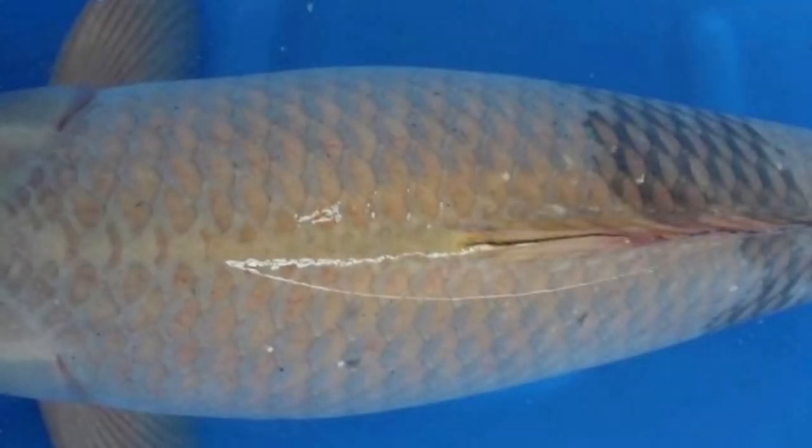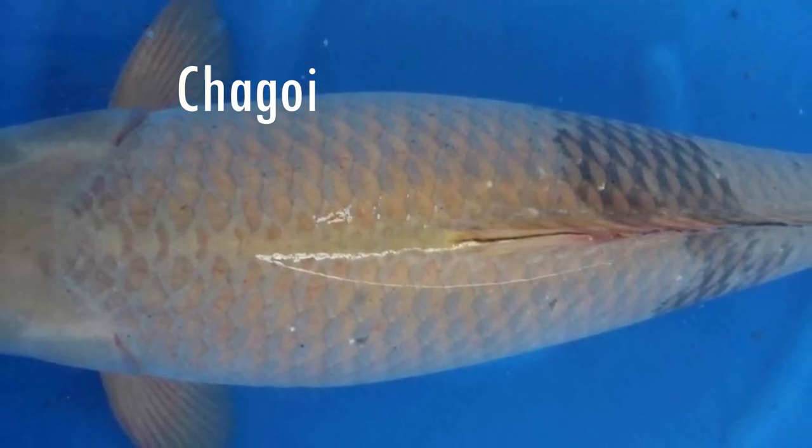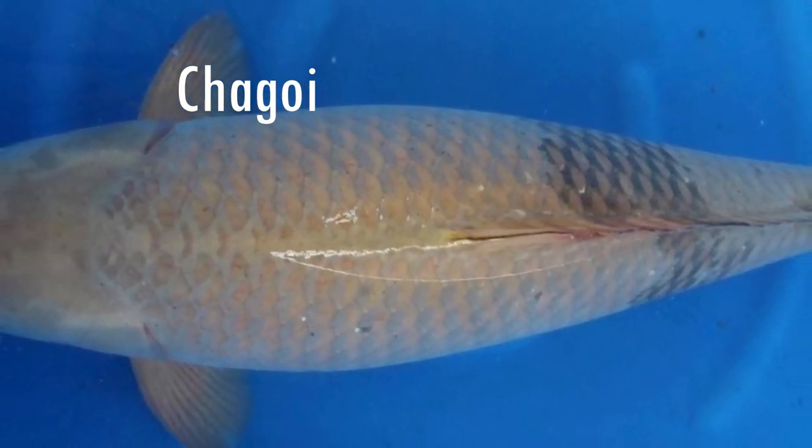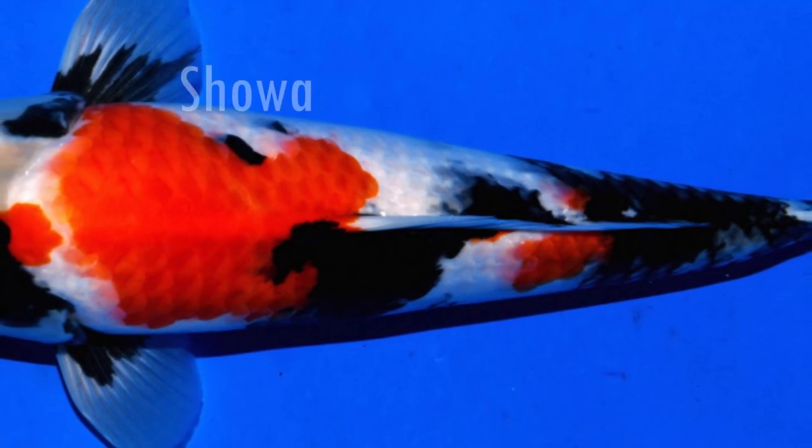The first choice is quite easy. I definitely would have bought a chagoi. From most videos I've seen, they are regularly reported as being the most confident, friendly and fast-growing koi. I'd maybe even have 2. So that would have left me with 4 more.